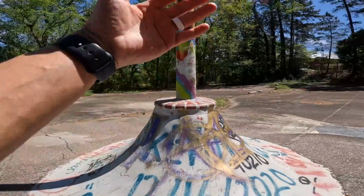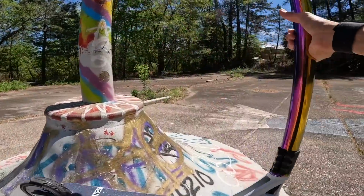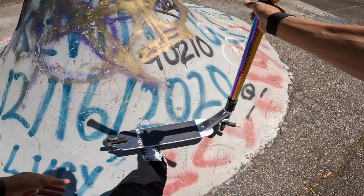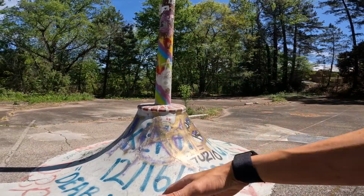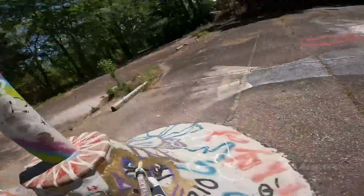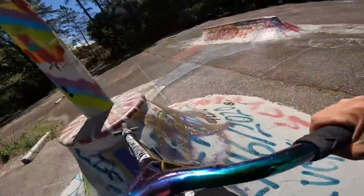Volcanoes are cool, but I always find it weird for scooters to land back in it, because if you don't land straight like this and you land a little sideways, you end up grinding. So you have to land perfectly straight. So I don't know how good of a session we can get on this volcano, but we'll try. That thing's tough. Definitely more of a skateboard obstacle.